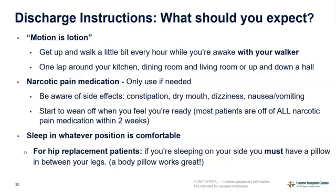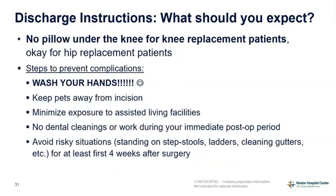Be aware of the side effects and take a stool softener as long as you are taking the narcotic medications. You may need them the first 1 to 2 weeks. As the pain starts to subside, start to wean off of them. Most patients are off of the narcotics within 2 weeks of surgery. Sleep in whatever position is comfortable. For hip replacement patients, if you are sleeping on your side, you must have a pillow between your legs. Again, for my knee replacement patients, absolutely nothing under your knee during your recovery period.